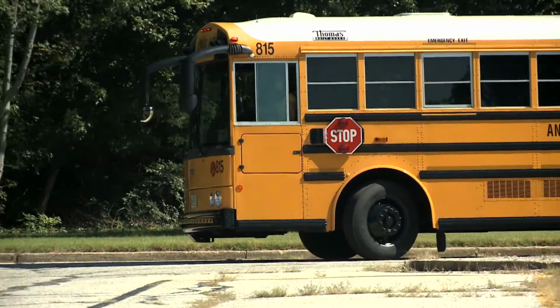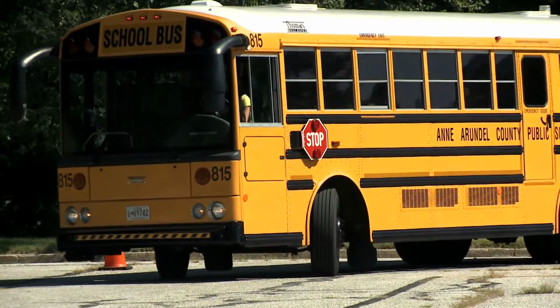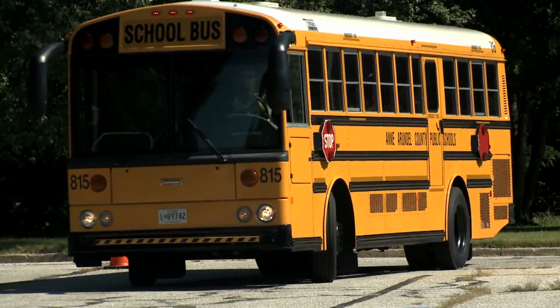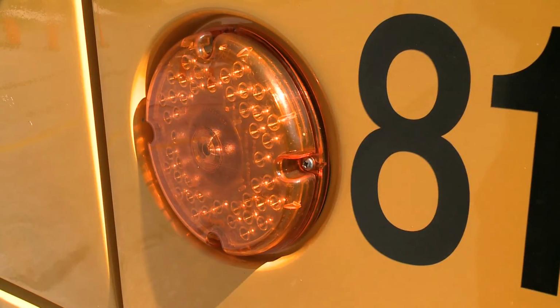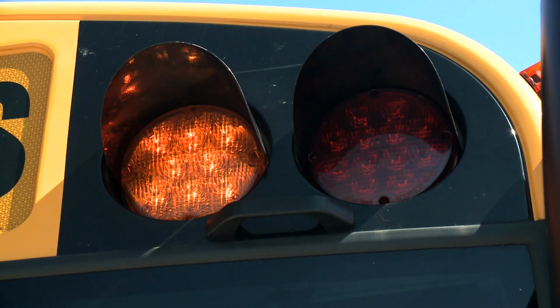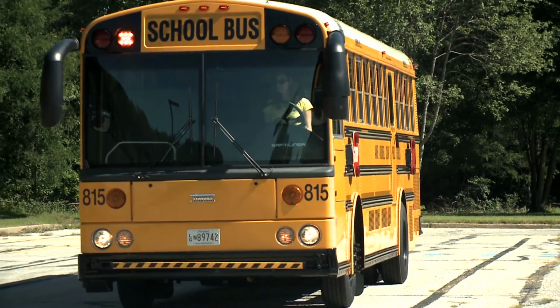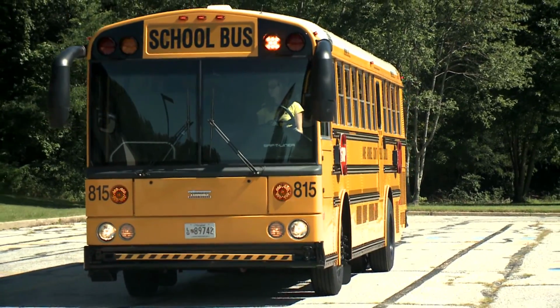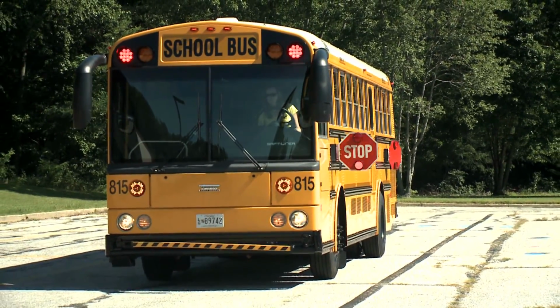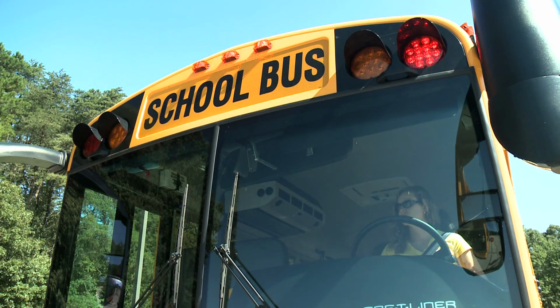When a school bus stops to load students, as a driver, this is what you will see. At 150 feet, the bus will activate hazard lights. At 100 feet, the bus driver will activate the amber lights. They will start slowing down. At 10 feet before the bus stops, they will turn on the red bus lights. Their stop sign will come out, and students will begin to load.